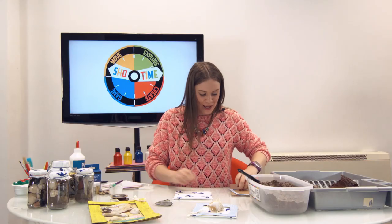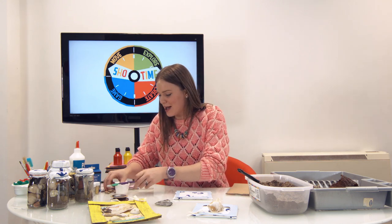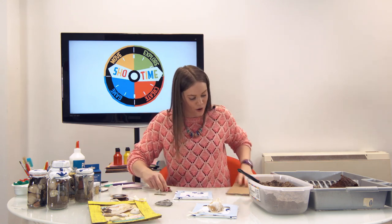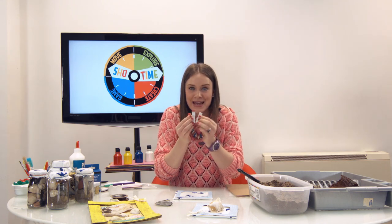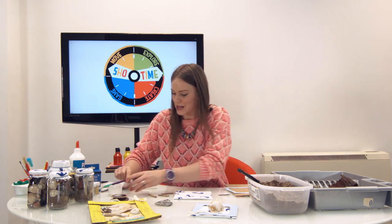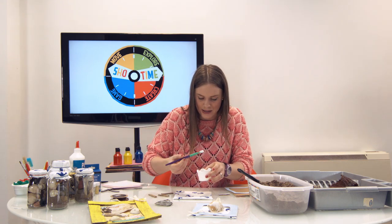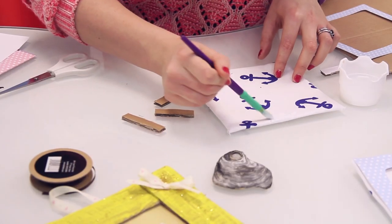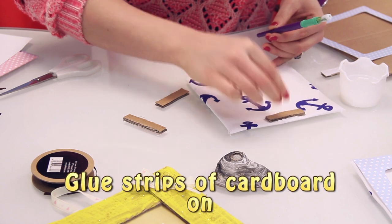Now, we're going to put our birthday card frame on the top, but I think it would be nice if we made the frame stand up a little bit more. So, I've got my really strong, thick cardboard, and cut out many, many cardboards, and we are going to stick these down as well. So take your glue again, put it on the edge, like so, and then take your cardboard and push it down.